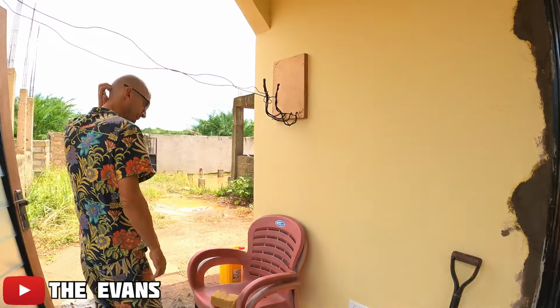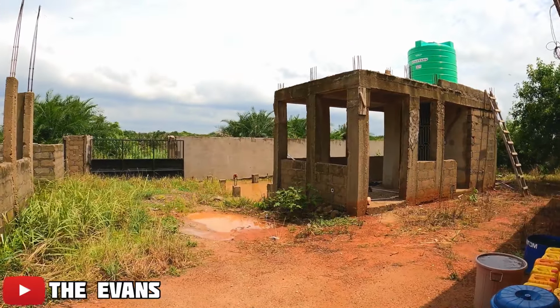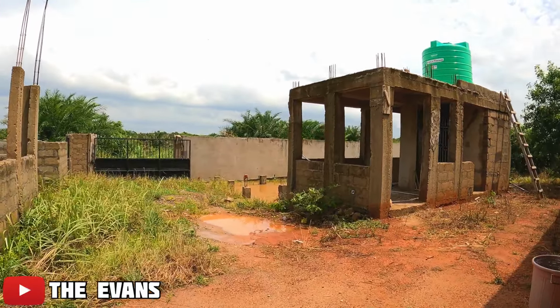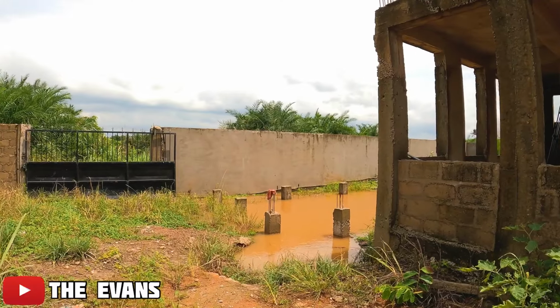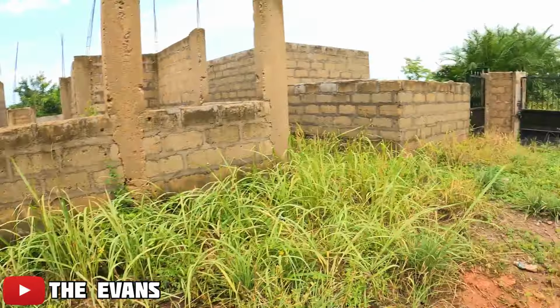Oh my gosh. That has to be drained. Careful, it's soft over there. I'm not going to fall in. Look at this. We told you we wanted rain, so we gotta get this drained.